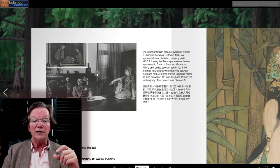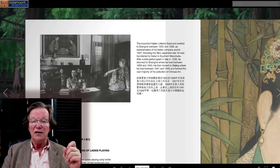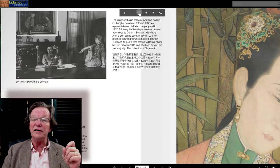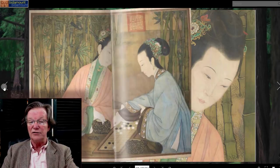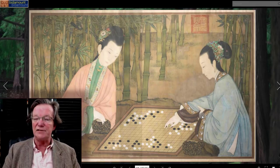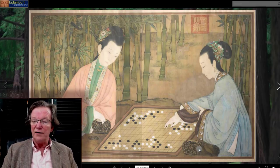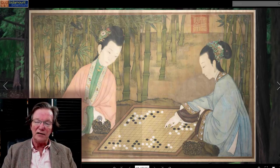Here it is sitting on the wall of his house. It had been bought by a collector in Shanghai in the 1930s. Just a wonderful thing, and they're sitting playing Go or Chinese chess as they call it. There it is, not Chinese checkers, Chinese chess. And here's the Go board, and it showed them. And remember that we had these jars to hold the pieces.